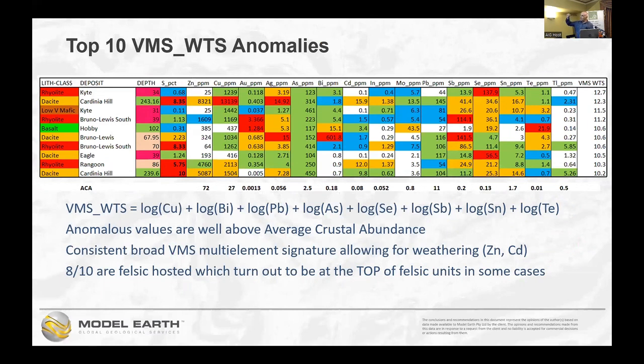And looking at the top 10, we've got a really robust, so I've coloured up, obviously in red, really anomalous. Just to give you a reference, ACA is the average crustal abundance. So the anomalies kick in at about 10 times average crustal abundance. And what you can see is that for many of the samples, it's giving you consistent anomalism in that wide suite, particularly diagnostic things like tin, selenium, when we're trying to differentiate this from orogenic gold. We'll get to that. Some of this is weathered. So where you're seeing that the zinc is missing, you'll see that the sulfur is lower and the cadmium is also down. So we need to be mindful of what's fresh and what's weathered.